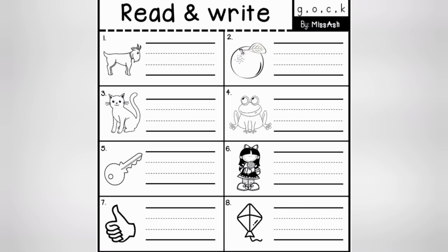1. Goat. Try to guess this word and write the answer. Sila teka perkataan ini dan tulis jawapannya. 2. Orange. Do you remember? 3. Meow. Cat. It starts with k and it has 3 letters. Dia bermula dengan k dan ada 3 huruf.